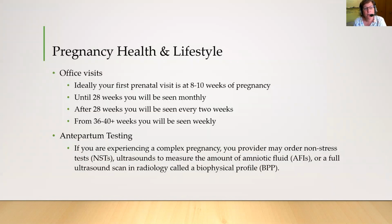One of the first things we talk about in the booklet is the pregnancy health and lifestyle aspect. How many times are you going to be seeing the doctor during your pregnancy? Well, it's going to be frequently. With your first visit, you're going to see the doctor usually around 8 to 10 weeks of pregnancy. And then until you're 28 weeks pregnant, you'll go every month. After 28 weeks, you go every 2 weeks. And then from 36 weeks on, you'll be seen weekly. At this time, some of our visits are done by telemed, but you would know in advance if that's how your appointment was going to be held.